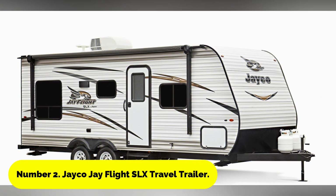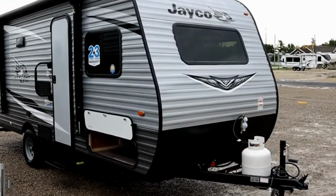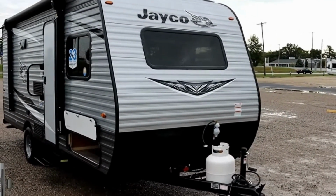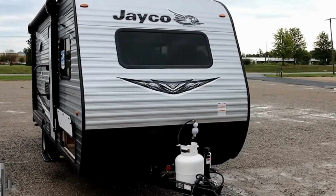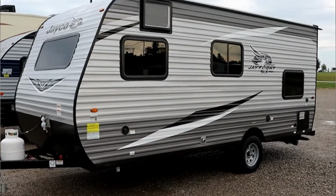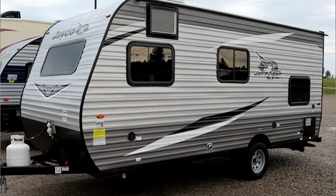Number 2. Jayco Jflight SLX Travel Trailer. Although Jayco offers a large selection of travel trailers, we believe that the Jflight SLX travel trailer is the best option for 4-season camping and are pleased to propose it to you. There are 17 distinct floor plans available for Jayco, which is more than enough to ensure that you will be able to choose something that is suitable for your needs.